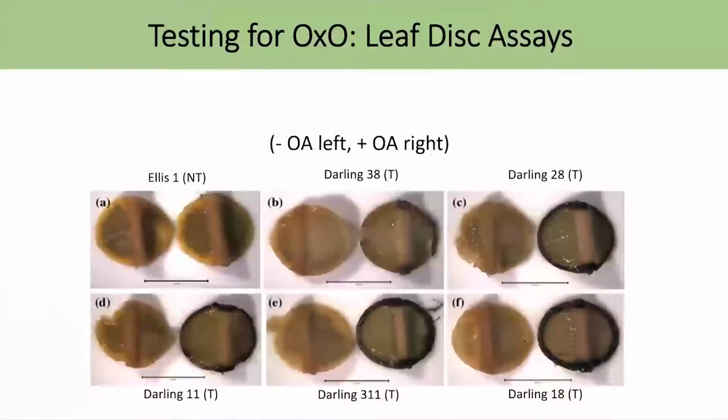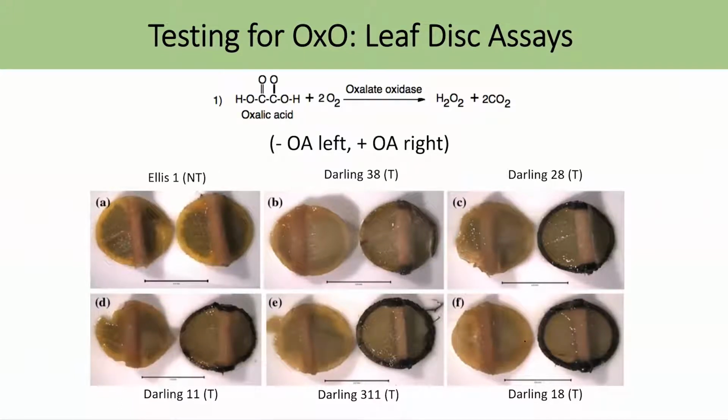But before we move them outside, we have to test them to see if they inherited the OXO gene for blight resistance. The way we do that is we can use either leaf or nut tissue from the tree, and it's based on this formula here. If the tree inherited oxalate oxidase, the gene, in the presence of the nasty fungus, it'll again break down into hydrogen peroxide and carbon dioxide.